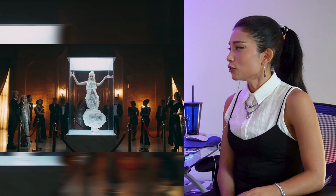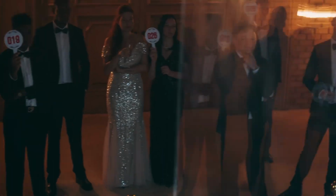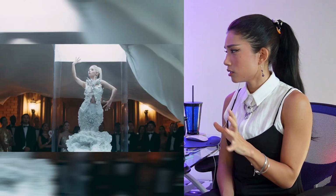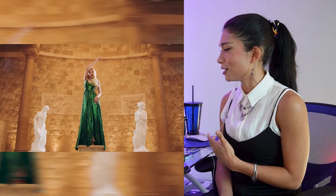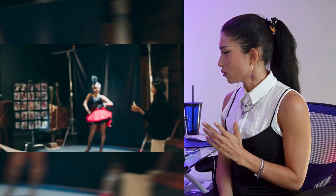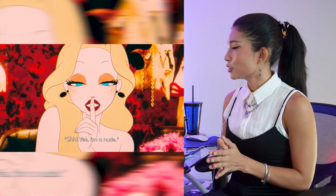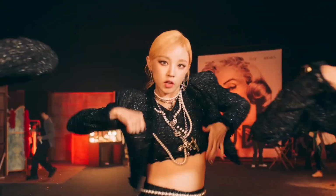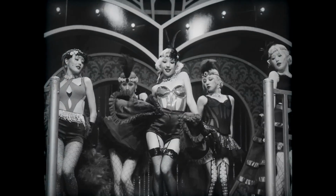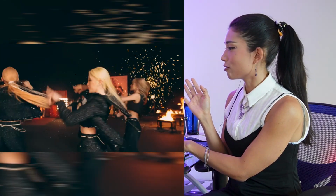Like, I don't know if I like the bottom part of this dress. This is definitely a piece of art. Many hours went into creating that garment, but I don't know if I like the bottom part. Okay, that green dress, okay. Yeah, oh my god, I'm feeling that. Oh, this is another outfit. I'm loving that one. We need to stop and talk about that one.